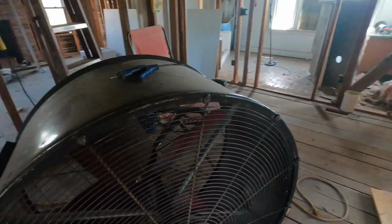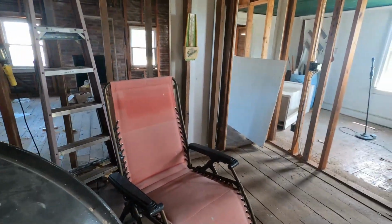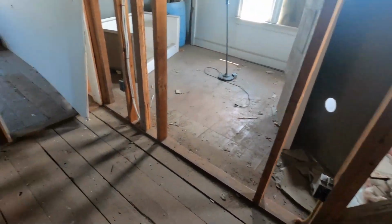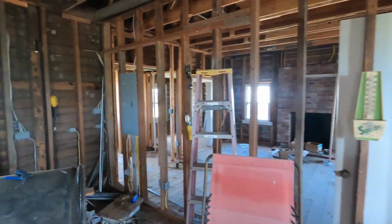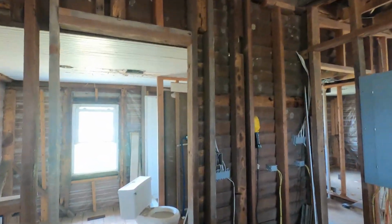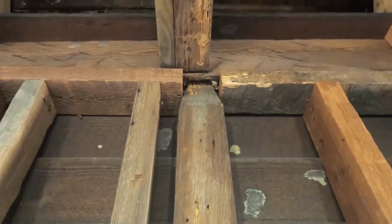But this room right here, another thing, we've not really decided what we're going to do with this room. We don't know yet. My wife wants to turn it into a bedroom. I'm not so sure. But anyways, I'll let you see that. I'm going to try to show you in here a little bit, if you can see. This GoPro does not zoom in.